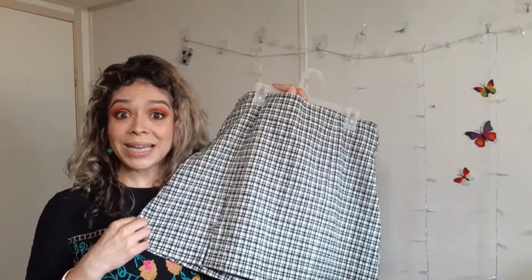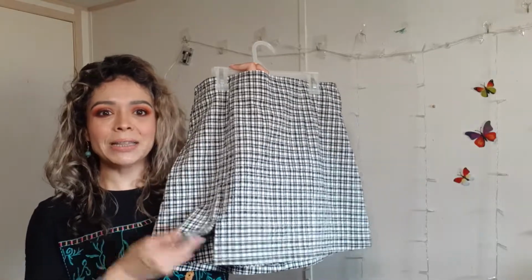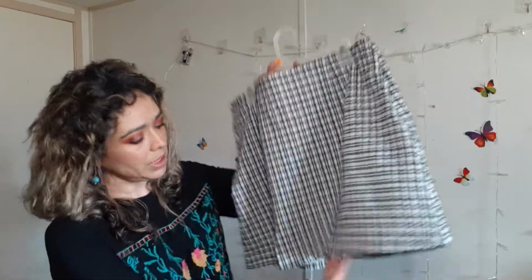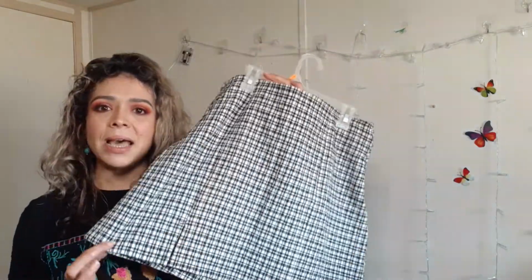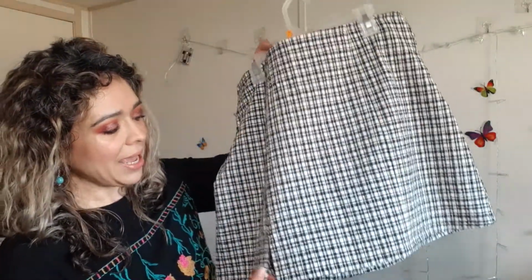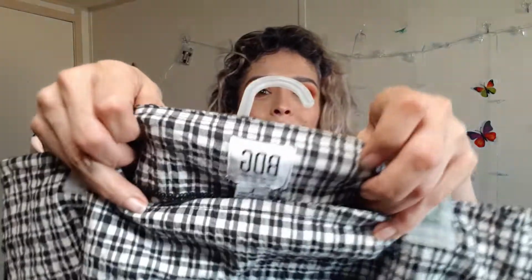So next we have an adorable skirt, y'all. Again, if this were my size, I would have tried it on, but it's not. It's got little slits and flaps right here on that one particular side, and it's black and white gingham. This is by BDG Urban Outfitters, and it is 100% cotton.